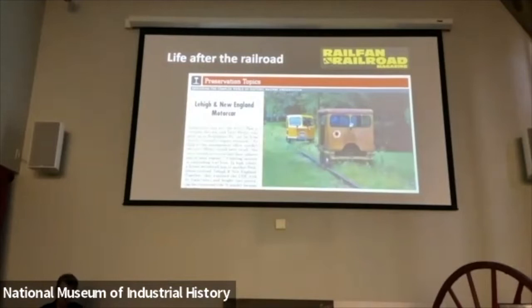Life after the railroad. 549 survived the scrapper and drove all the way to Minnesota. That story's a good one. A local resident, veteran Curry Miley, wanted to save part of the land of England, and that desire led him to buy this farm. He bought it personally.